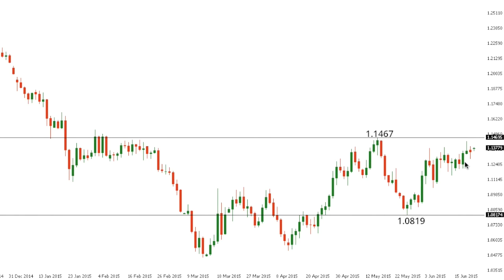Euro dollar. So the euro continues to extend its recovery off recent lows at 108.20 and is now approaching critical resistance in the form of the high from the 15th of May at 114.67. A break and close above 114.67 would be a significant development and open the door for a more significant correction up towards the 120 area.